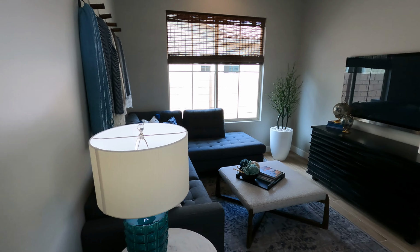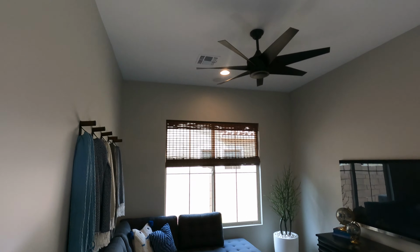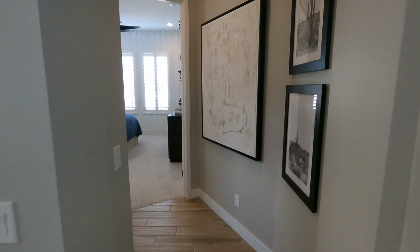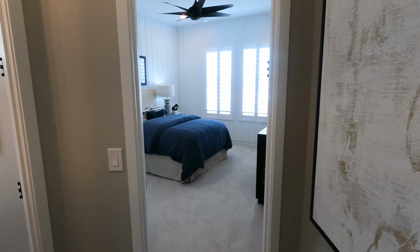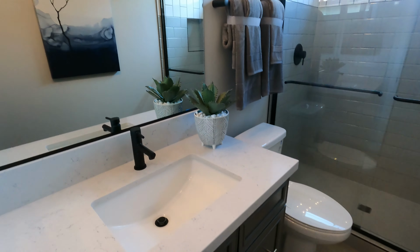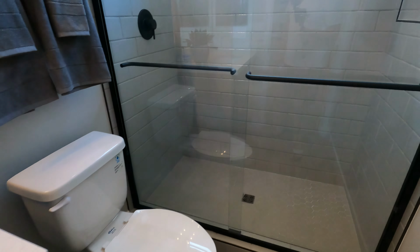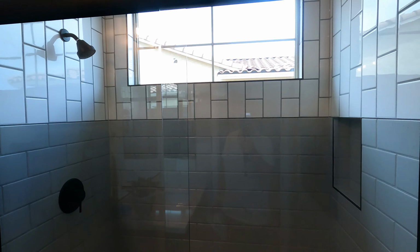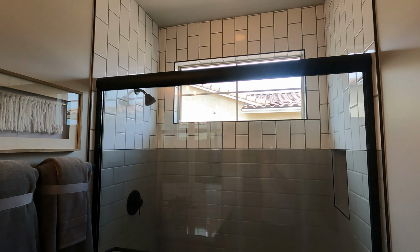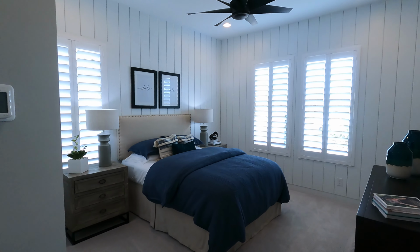lots of options. For casitas in this community, these floor plans are really customizable. So they obviously have this just set up as the little living area. And then around the corner here, we've got our full bath. So single vanity with the mirror, the toilet, and a nice looking walk-in shower. And again, big window. Always like that, makes it nice and bright in there.